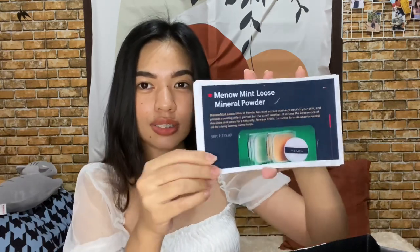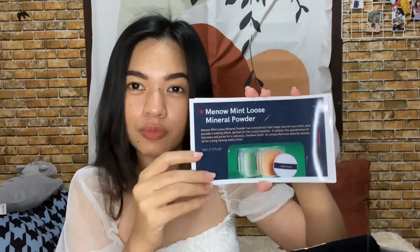So, naka-indicate dito yung mga products na kasama sa kit nila. So, meron tayong Menow Mint Plus Mineral Powder, Menow Color Precise Eyeliner Set, Menow High Definition Powder, Menow Foundation Cream, and also meron ding Menow Shimmering Skin Powder, and Menow Waterproof Eyeshadow Primer. So, ito yung mga nilalaman ng PR kit natin from Menow Cosmetics na i-review natin for today.